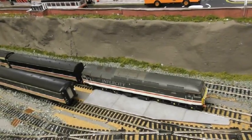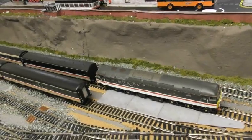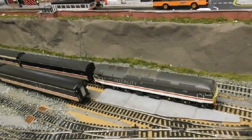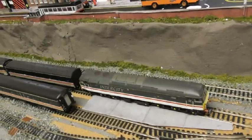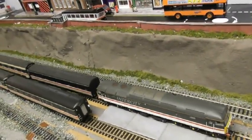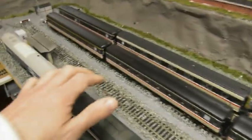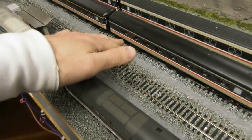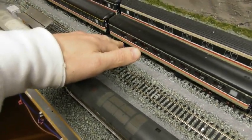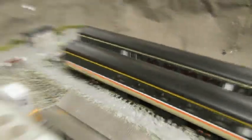Hornby do make an Intercity Swallow livery DVT, which is just ideal, and Bachmann have recently brought out a Mark 1 BG in Intercity livery. Again, that is absolutely ideal. Sometimes Mark 2 BSOs would be used on the West Coast route as well. Do remember as well, when you are modelling the loco hauled trains, some of the Intercity livery coaches would have the real alphabet lettering, some would have the swallow lettering.